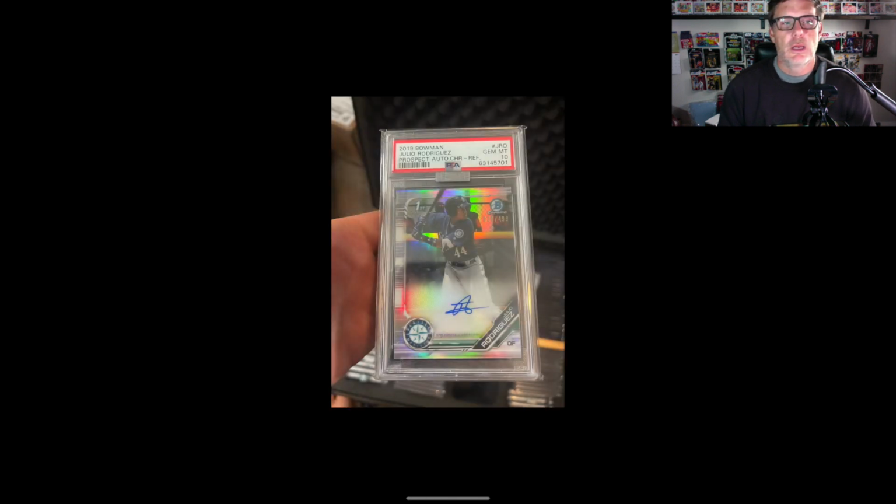I believe the value on that was around $4,500. And then on the Julio Rodriguez, that was a purchase, and I think it had gone up. I purchased that before the baseball season started last year, and so I think I doubled my money on that one.